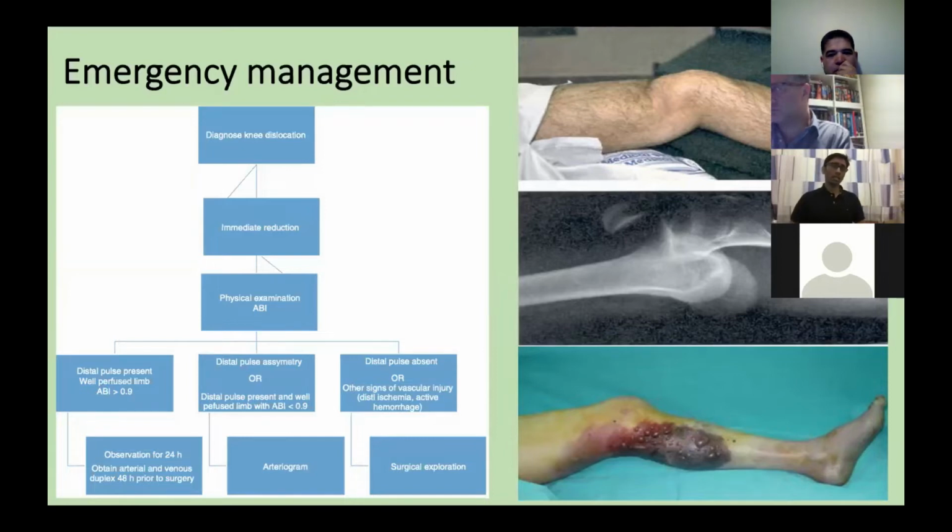Let's say a patient with a knee dislocation or a knee injury is in the emergency department. How do you approach? You approach with the ATLS protocol, no different from any trauma injury. You clear A, B, C, and come to the deformity. If you see a deformity, check for the pulse, check for the neurology, get an urgent X-ray. If there is a dislocation, reduce the dislocation, splint the limb, and then do the regular examination.